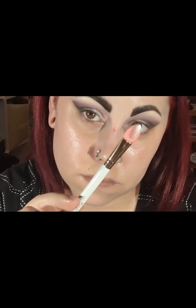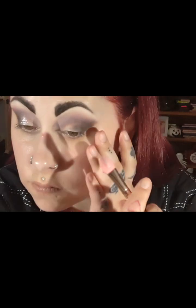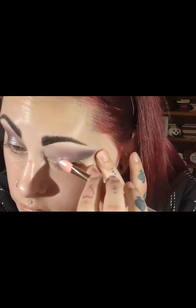You could take any lighter shade. This palette does not have one, but I just took some pressed setting powder and used that to lay down on top of that line there, and make sure there's no harsh lines where my blend is going to meet that eye primer.